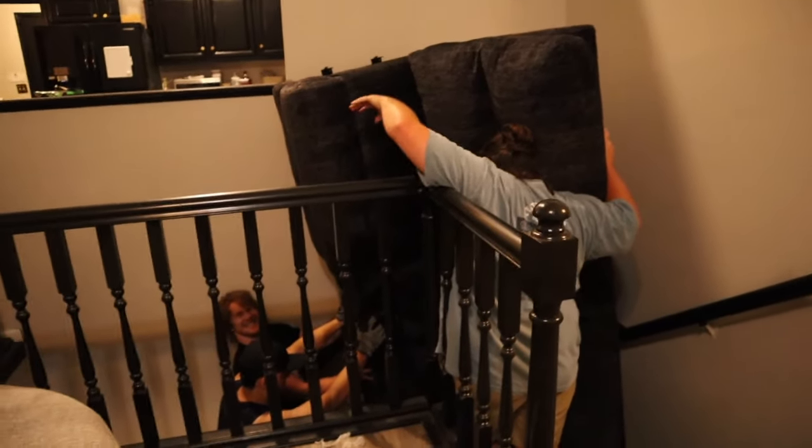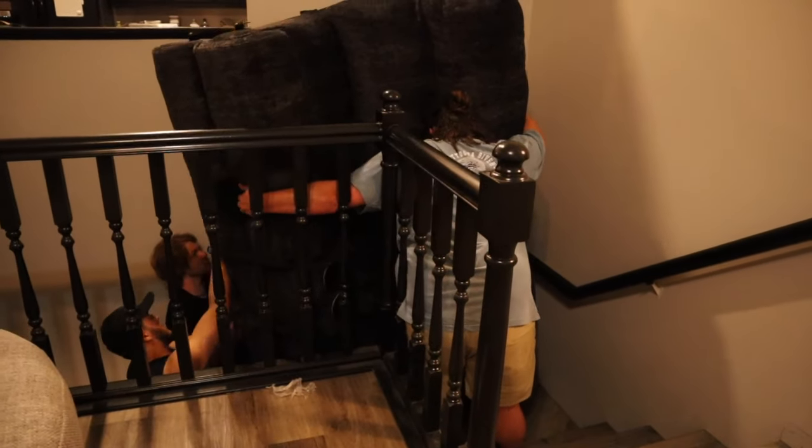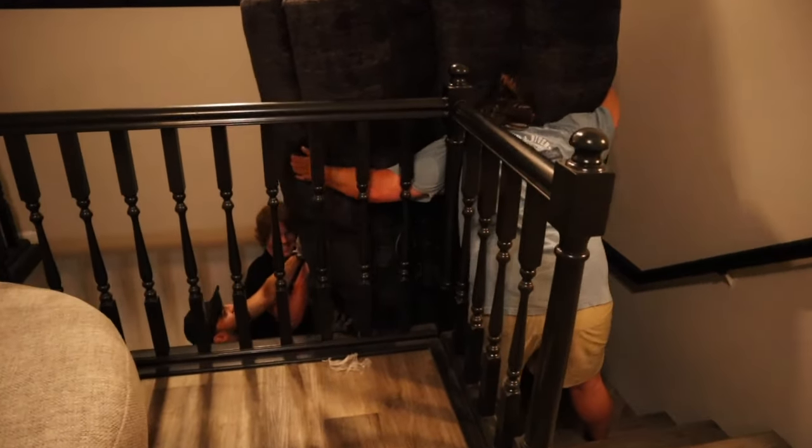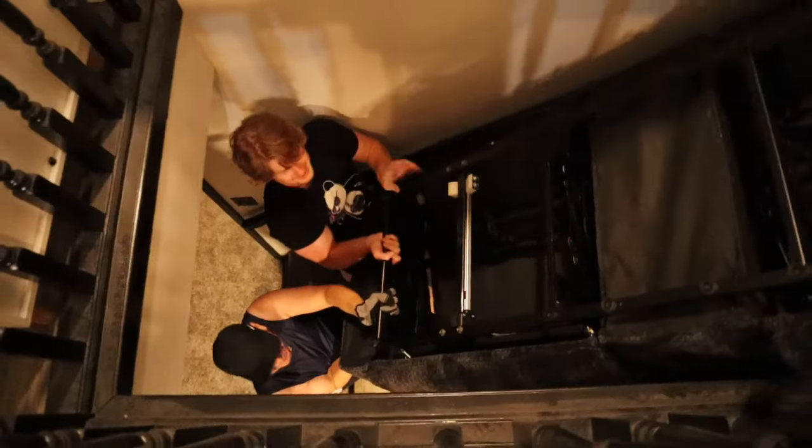So my brother Benji, my dad, and my husband, and then Logan showed up. We're all working together to try to get it down. We did scratch our stairs, and yes, there are still scratches on the stairs because of it on our brand new floors, which is absolutely perfect. But at least our furniture got down there.